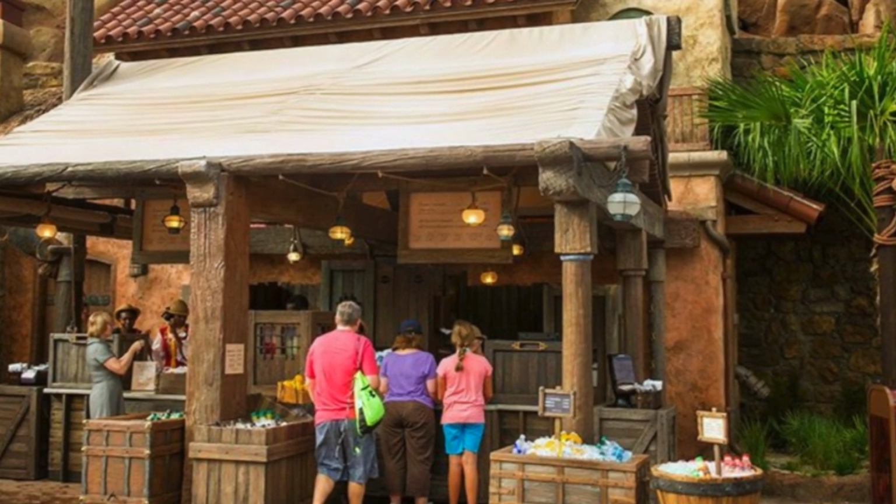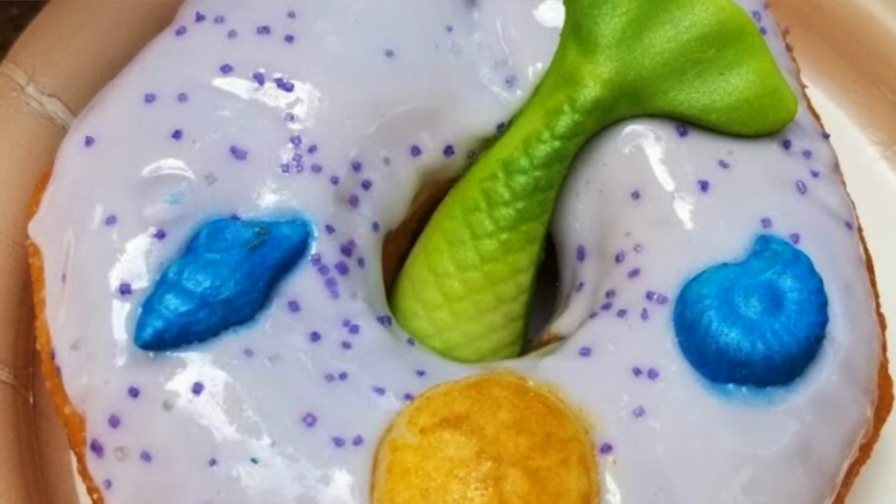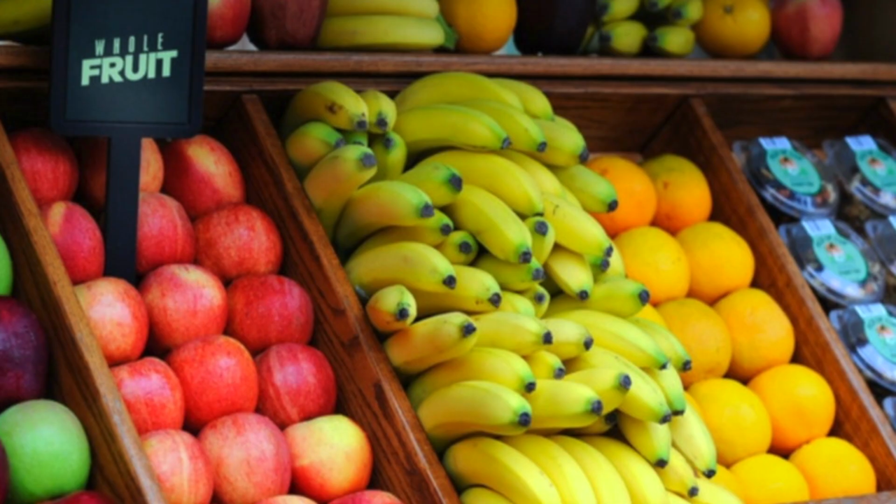Now moving along to Prince Eric's Village Market. Have you ever found it open, Dan? Actually, never. It's a seasonal place though, right? I know where it is, but I've never seen it open. When it is open though, you can get turkey legs, that mermaid donut and jumbo pretzels. It's a bit of a snacky place and they have some healthy options here too.